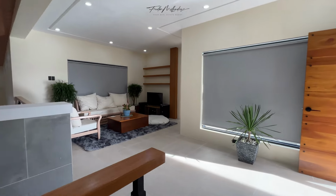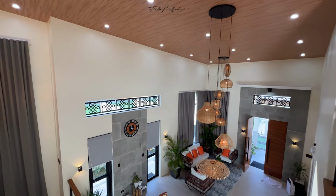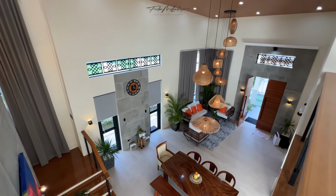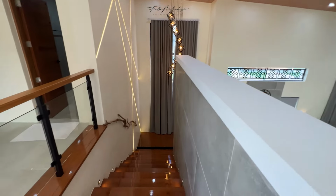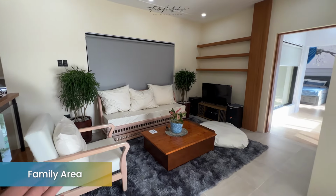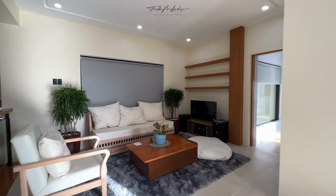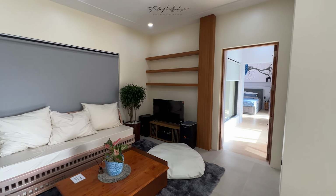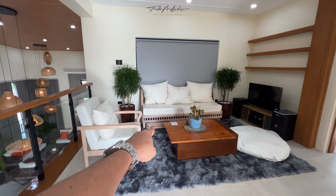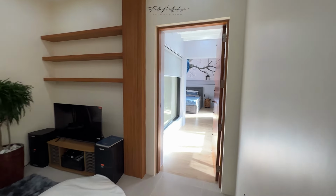Okay, your landing area on the second floor, and this is the view from above, from the second floor. Sobrang ganda, di ba? Ang ganda. Okay, and your stairs. And this is the family area. The family area, dito ang platinum karaoke. So if you are the type of person who love singing, meron kang sariling video okay dito sa family area. Meron din siyang pull-out bed. So, pwede siyang sofa bed.